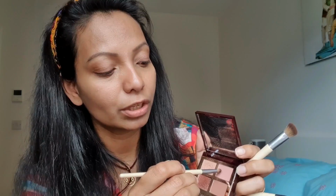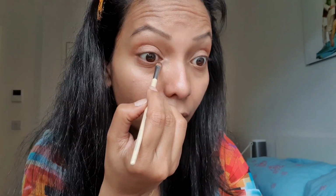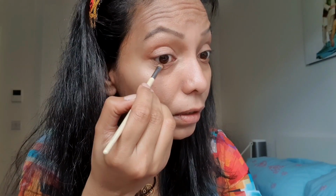Okay. Now I have the accent brush. Charlotte Tilbury's tutorial video on application of Pillow Talk eyeshadow recommends that you use the enhanced shade and the smoke shade also on your lower lash line. So I'm going to take a little bit of the enhanced shade and just go over my lower lash line. That's it. I think that's enough color. Repeat.